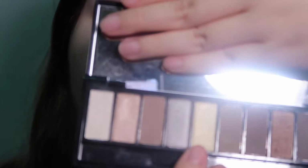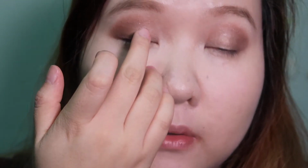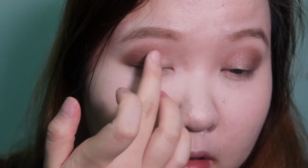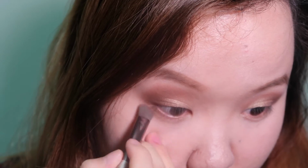And then finally, I'm gonna use my finger and take this really bright goldy gold color and just focus that color on my inner corner. Pat the color in. And then use the dark color on this denser brush and just go over my lower lash line.